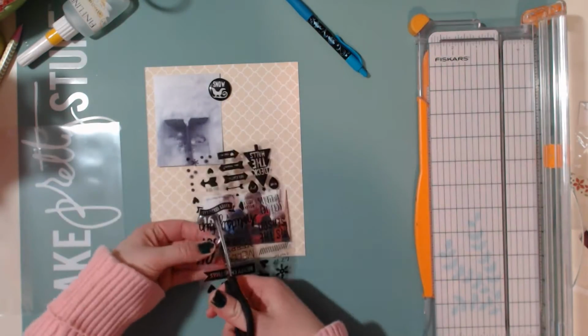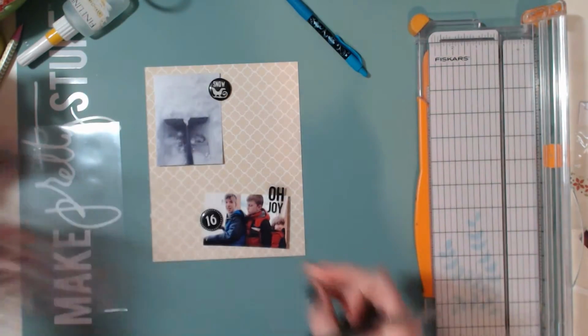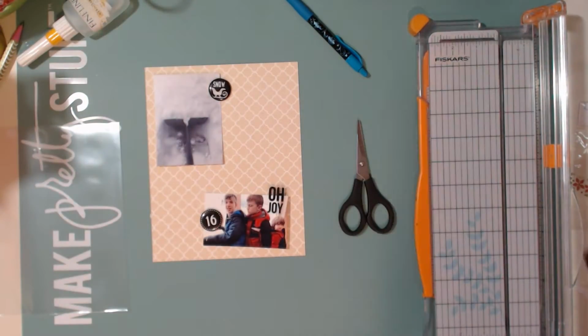So here I'm starting out with these 2 photos, and I had this little transparent sticker that says "Oh Joy," and I thought I would put it on this photo here of the boys standing in a line at the post office, but I'm going to actually change my mind.